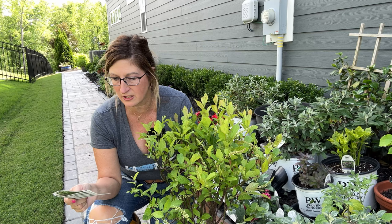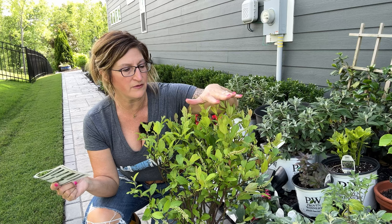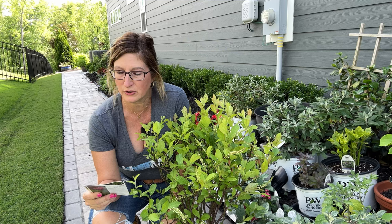But anyways, I can plant this closer to the house. It's going to get a little bit more shade versus this dwarf butterfly bush that needs 8 hours of sun. So that's probably where I'll put that plant, a little bit closer to the house. So it grows 2 to 3 feet tall.